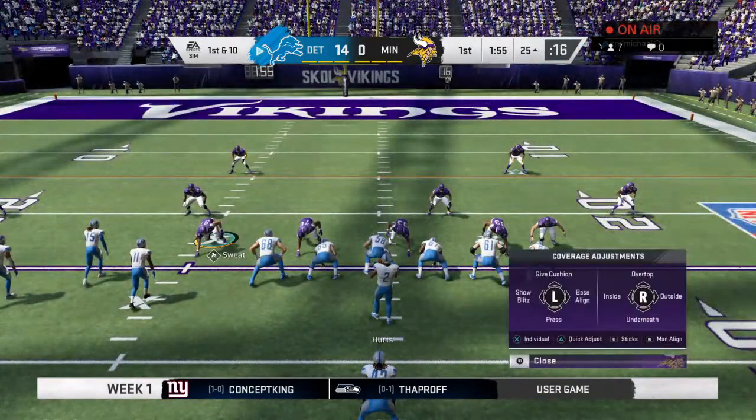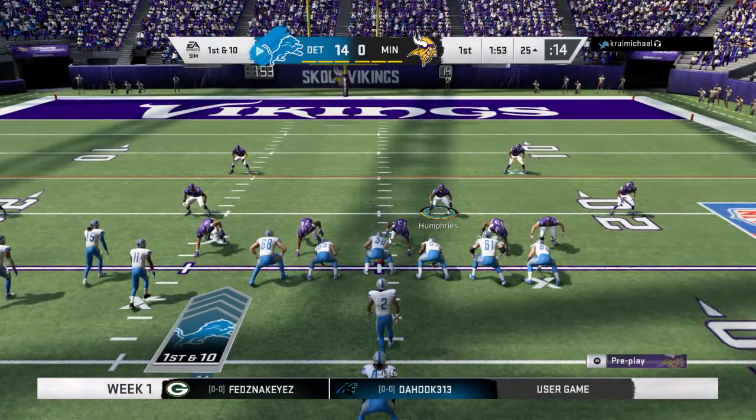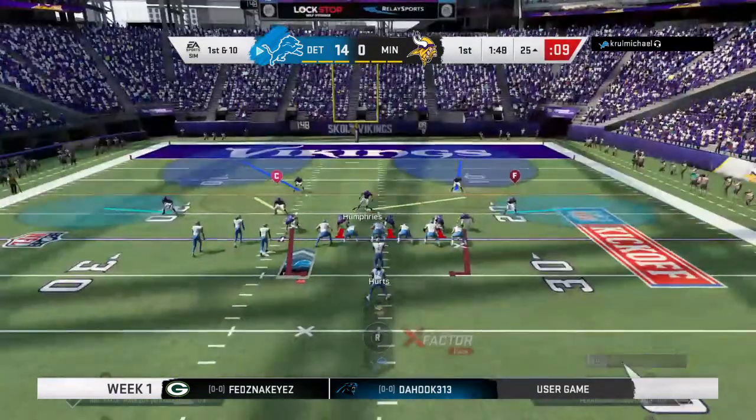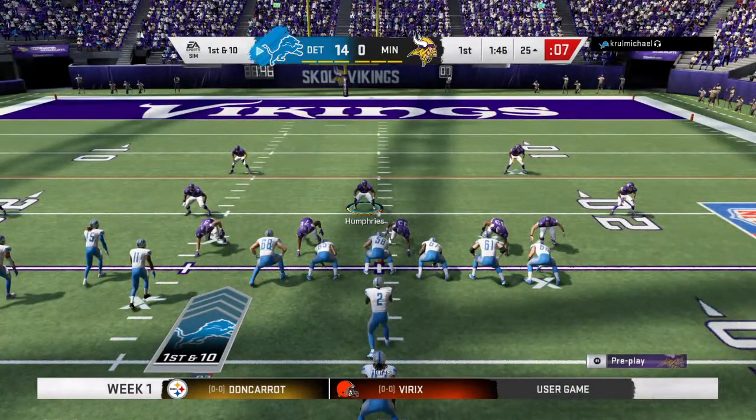Ready? 57, come on. Your track. Tight go. General West.